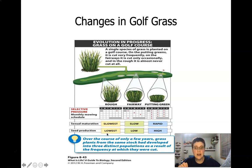And so hopefully this makes sense. What's going on here to make the biggest difference between the rough and the putting green? What happened to make the putting green have these fast maturing, high seed producing plants versus the rough with the slow maturing, low seed producing plants? What was happening is that because these putting green plants were getting cut constantly, if you were a plant that didn't mature quickly, you didn't get to reproduce, right? And if you were going to reproduce, you better reproduce as much as you possibly can because you might not get to reproduce again, okay?